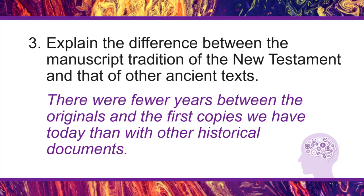Now, again, go back to your textbook. On page number 77, let's look at that graph again. There's another one here. You see the number of years between original manuscripts and other copies in existence. You see the New Testament, it's only about 125 years, not even that, excuse me, about 100 years at the most between the original copy and one of the first copies that we have today. But if you notice in Homer or Caesar or Plato's writings, there's a lot more distance between the original writing and one of its first copies that we have today.